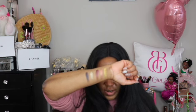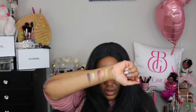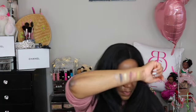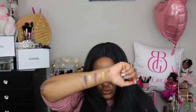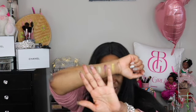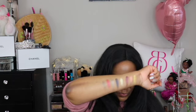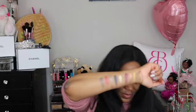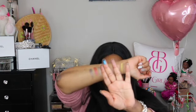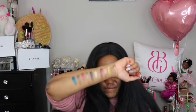Now we're going to wrap around starting from the right this time. This one is called Enigma. The next one is Hedonistic. The next one is my personal favorite, Divine Mink. Let me get that swatch again. There we go, Divine Mink. Next is the next blue shade. This is called Lapis Luxury. And finally, we have Sterling. So these are the colors in Divine.